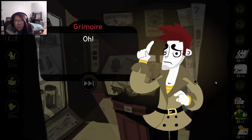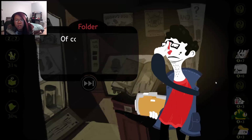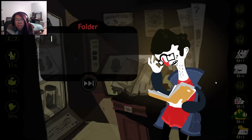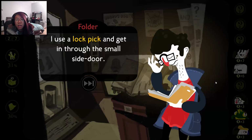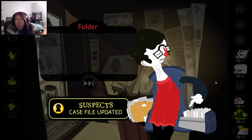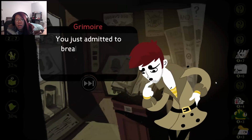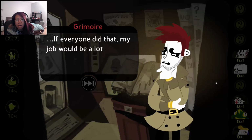You broke in? So you have the key to the museum? Of course I don't. Why would you think that? Well, I... Once again, that clueless expression. I use a lockpick and get in through the small side door. I have a right to be here, you see. Remington has no business locking me out, so I don't let him. You just admitted to breaking the law. If everyone did that, my job would be a lot easier.